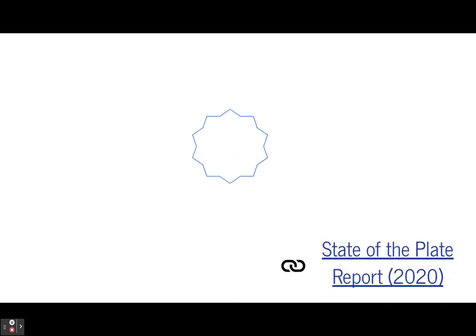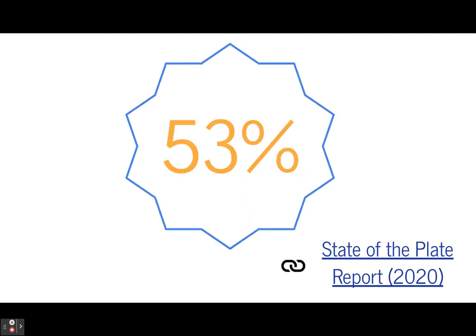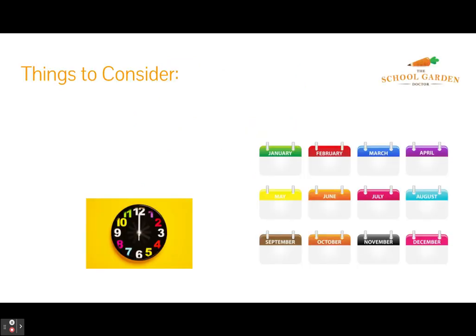The State of the Plate report tells us that 53% of people eat vegetables fresh. That's great because the sooner most fruits and vegetables are consumed, the more likely they are to be most nutritious. There are several things to consider when pacing your GEEN implementation. For starters, you'll want to think about the time of year when you plan to begin.